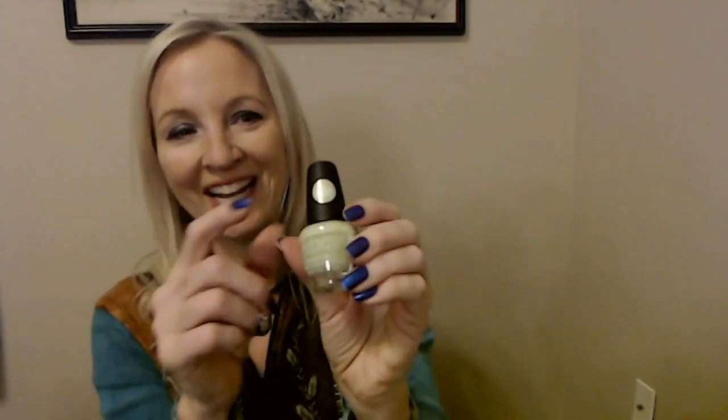Look at this. This is a fun little lime green color. Isn't this cute? It's called Kinetic, and the number is 420. It's very pretty. It looks like it should glow in the dark, but it actually does not. It's just a really fun light green. It's a pastel green. It kind of reminds me of lime sherbet. It's basically the color of lime sherbet.